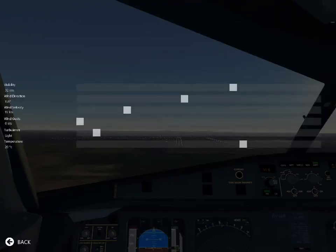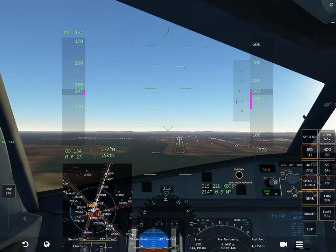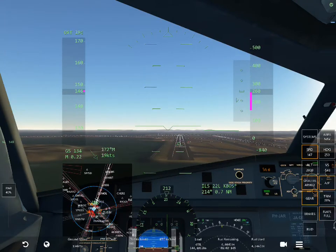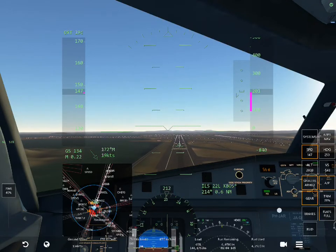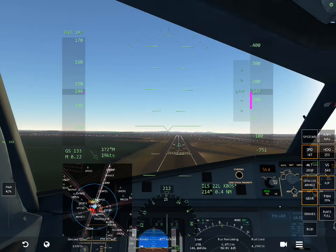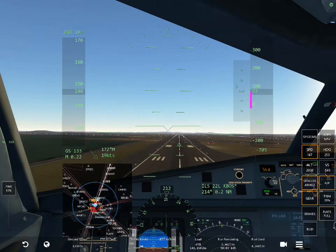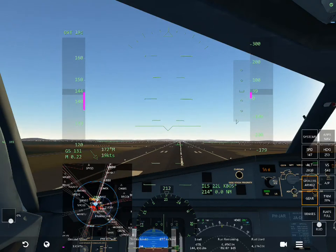400. I want to get that. I'll just land this one and then I'll do a straight cross on it. Right. 300. Definitely too high. 200. There it is. 100. 50. 40, 30, 20, 10.